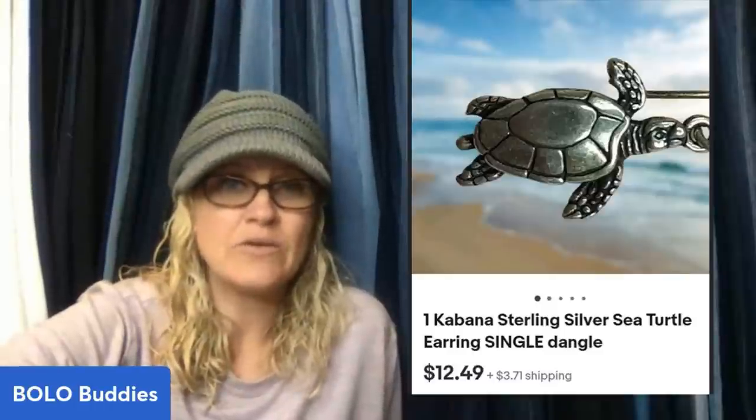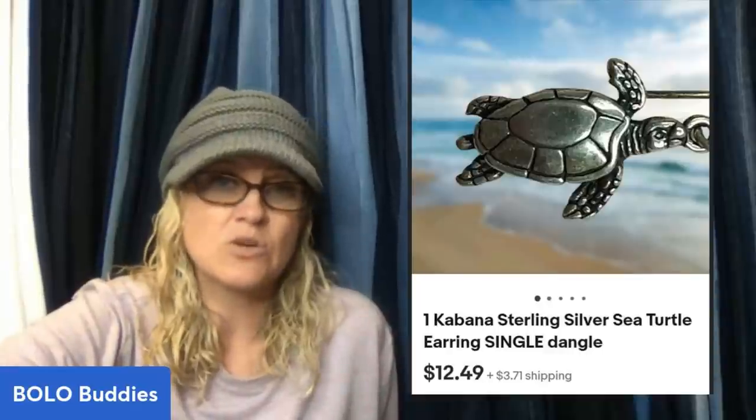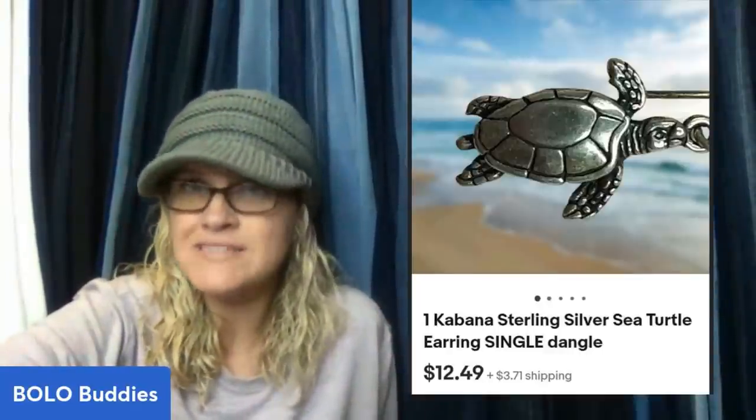So it's a little turtle. How cute is that? What a great idea. So somebody's probably going to craft with this. And because it's sterling, that makes it more desirable.